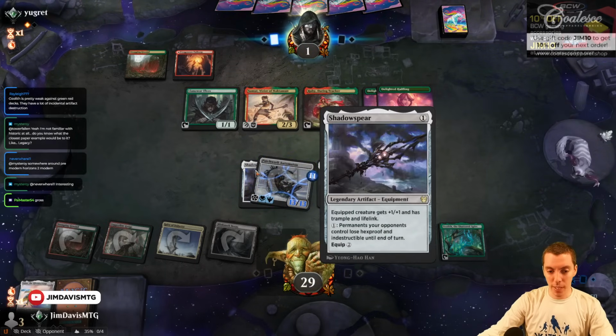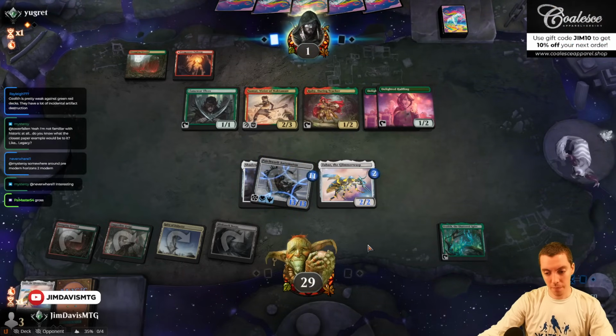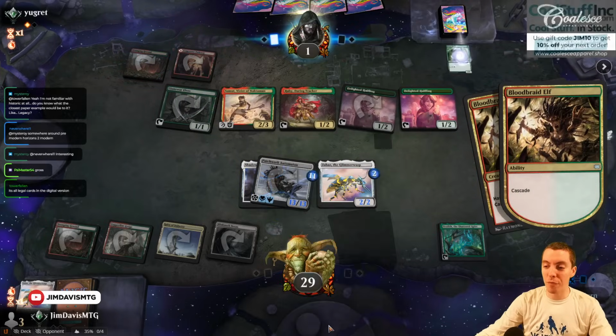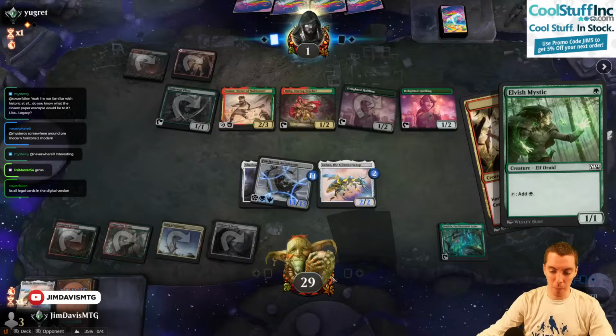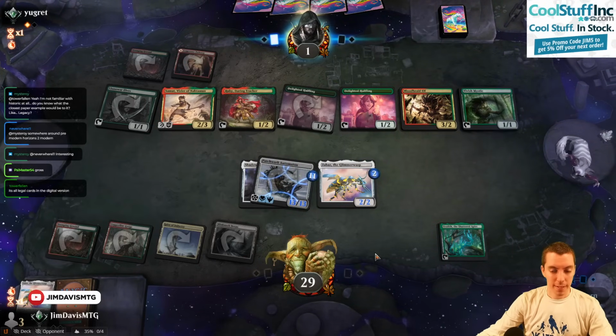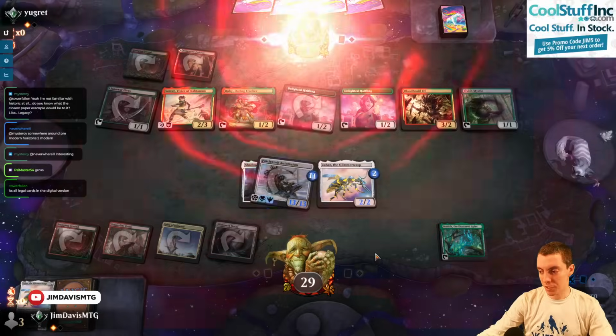So they're implying they have a way to kill my Shadow Spear, I guess, or the Automaton. We also have his Nexus, which is like, you know, just dink it in for one. Bloodbraid Elf, love it. God, Historic's best format by a mile. They find a Lanner Elf, but that's not good enough. Game 3. Let's go.